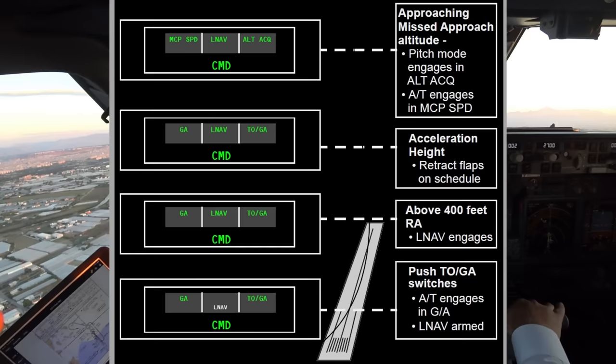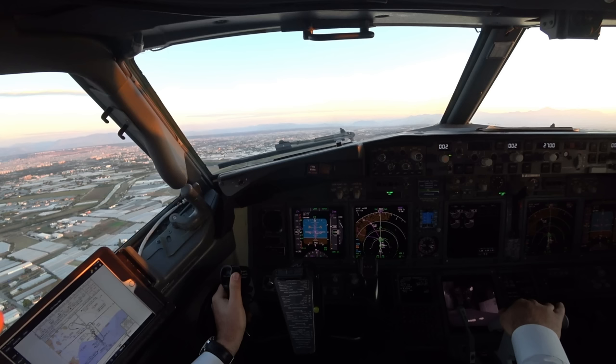What about the lateral mode? Well, when you push the TOGA, it will go blank until reaching 400 feet radio altimeter, and after that it turns to LNAV, and from then you have the lateral guidance throughout your missed approach profile. In our case, we cancel the LNAV mode by pressing the heading select, and we follow the heading instructions given to us by the air traffic control.